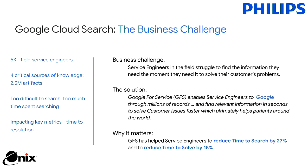And in 2015, they came to us with a problem. It was primarily knowledge management and customer support. The challenge that they had was that for their service engineers, it just took far too long to find anything in order to be able to service their customers in the field. So within Philips, this particular group is about 5,000 field service engineers all around the world. And their job is to go into hospitals and look after the MRI machines, CT scanners, ultrasounds, et cetera, et cetera. So they've got a pretty important role out there in the field.